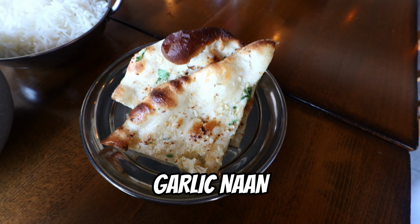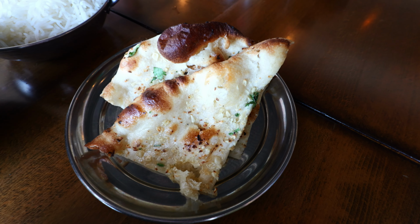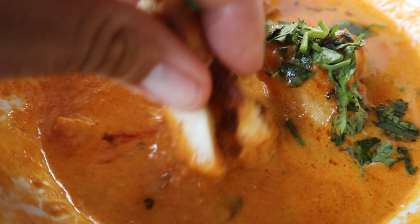Garlic naan. I almost forgot about this one. I don't want it to get cold. Let's eat it now. Garlicky, oily, crispy. No complaints. Totally works. However way you want to enjoy it. I think this is a really good combination.